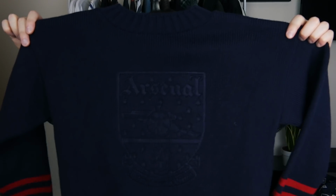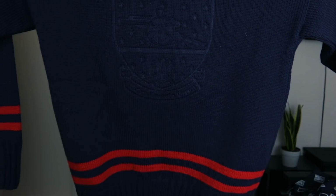Next up, we have a teen/youth Arsenal jumper. It's really dark navy. I mean, there is a little bit of branding on the front there. I don't know if you can see it with the camera, but that is an old school Arsenal crest. This one is really itchy.